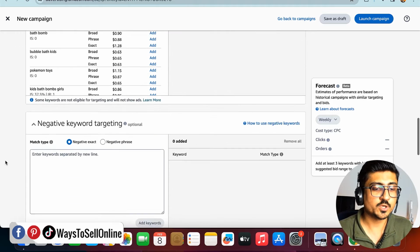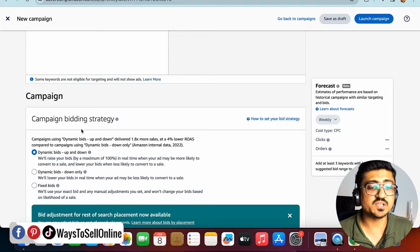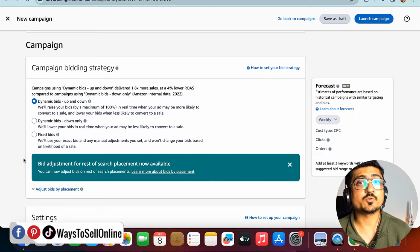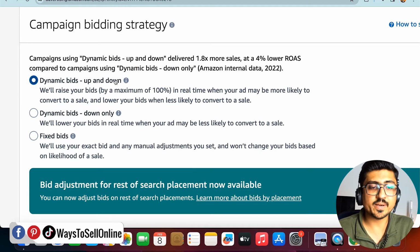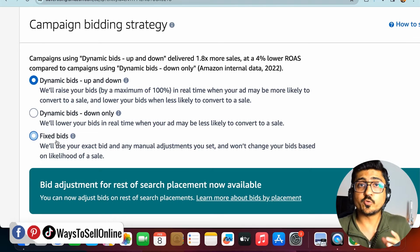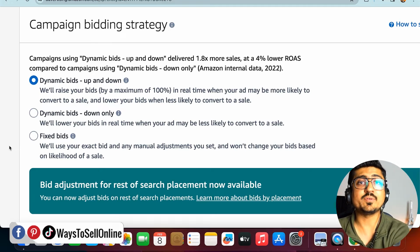So if you scroll further down, you can see the section negative targeting, and after that you can see the section campaign bidding strategy. This is the module in which we can have control over our bids, our bidding strategy, right? In that campaign bidding strategy, you can see three options. Number one is dynamic bids up and down, number two is dynamic bids down only, and number three is fixed bid. First of all, we need to understand the difference between dynamic and fixed, right? I'll explain the difference between these three categories, and then I'll tell you, if you have a new campaign, which strategy is best for you and why, right?